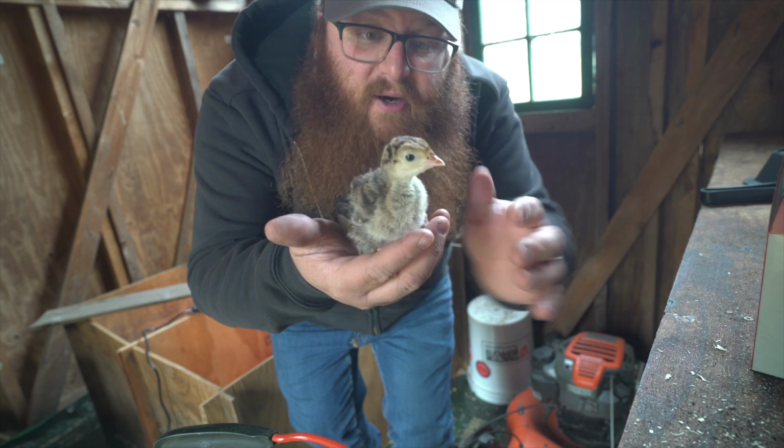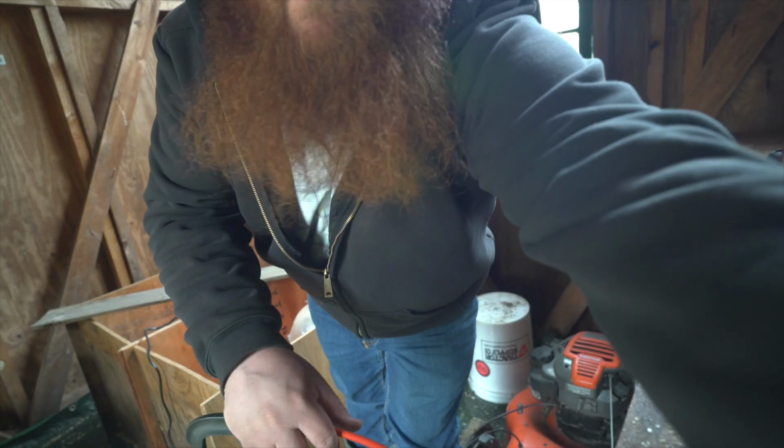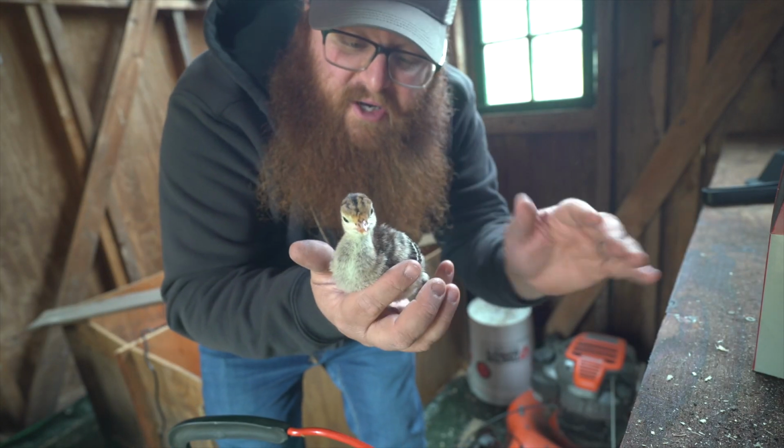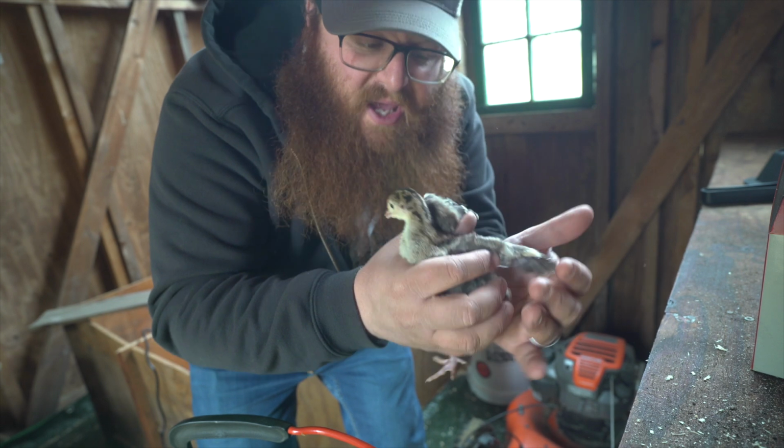This little guy right here, or girl, is a broad-breasted bronze from McMurray Hatchery. Oh, jumping around. These are new for McMurray this year, and we're giving them a shot. It's still really early, but we're pretty happy. So you've got a 72-hour window where you can get these guys and gals going through the mail. And aside from the lack of heat, they have everything they need for that 72-hour trip.